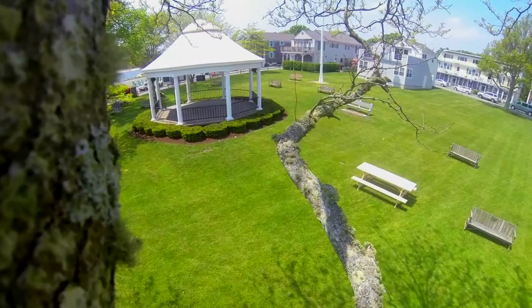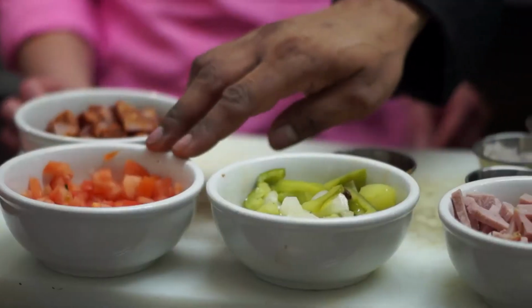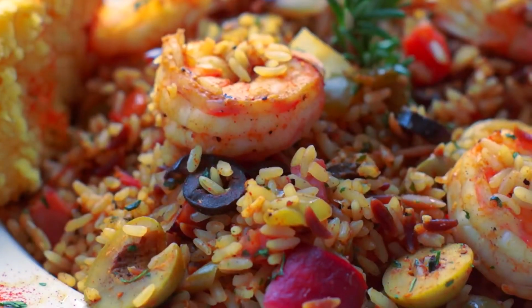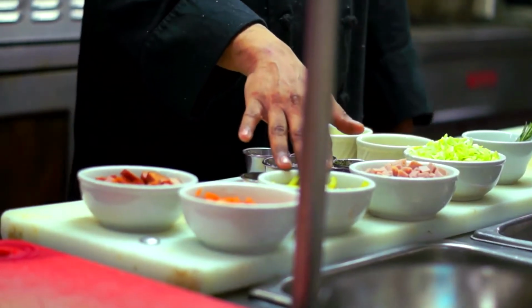I'm here behind the scenes with Chef David at the inn on Shipyard Park. And David is going to show us how to make his famous signature jambalaya. Now this is a seafood jambalaya, right? Yes. Now is that a New Orleans dish, or is it one of your dishes?